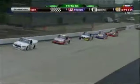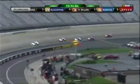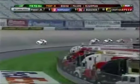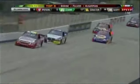Wow, what a recovery. We've seen a lot of great recoveries here. Todd Bodine. We talked about Cale Gale, guys that have been to the back. Brian Scott, all of them battling their way back to the front. Parker Kligerman was involved in an incident with Cale Gale. The 2 is able to get by the 3 of Ty Dillon. Look at Parker. He looked like he's got an idea of grabbing that 2nd spot before Harvick tries to get 3rd away from him. Looked as though the 13 of Johnny Sauter was slow on the apron of the racetrack as they were going through 1 and 2.